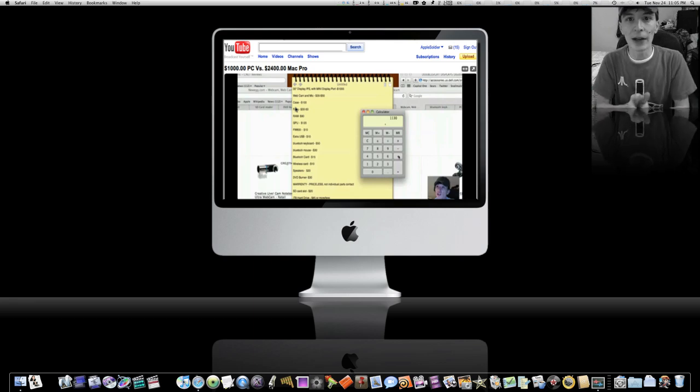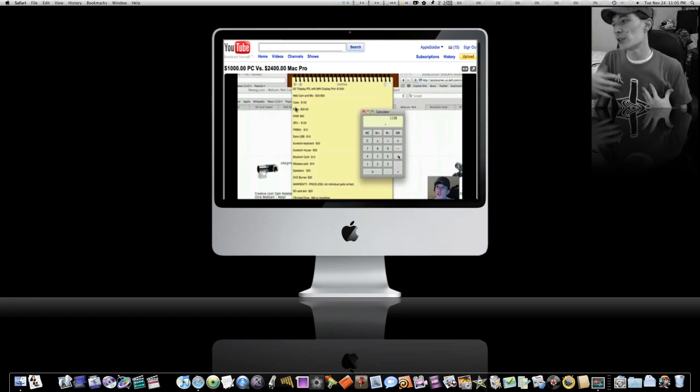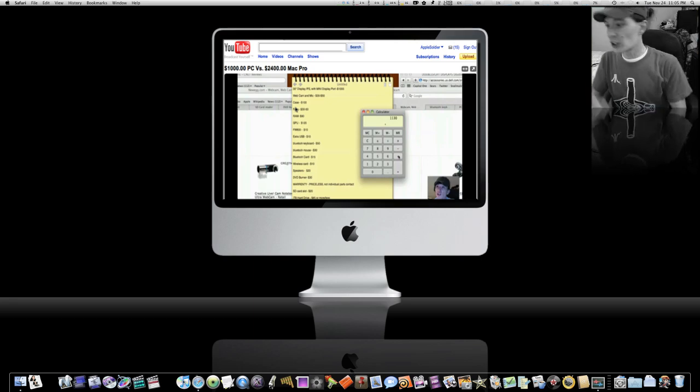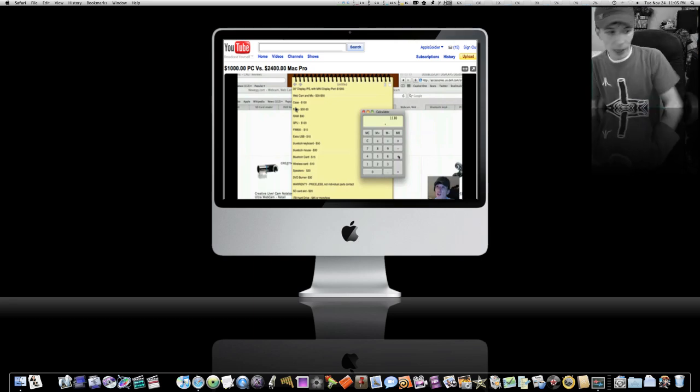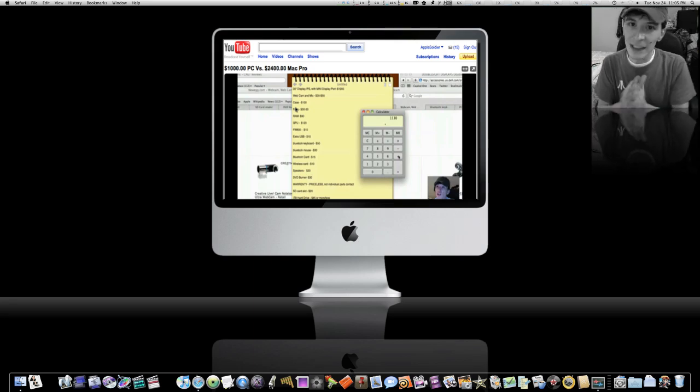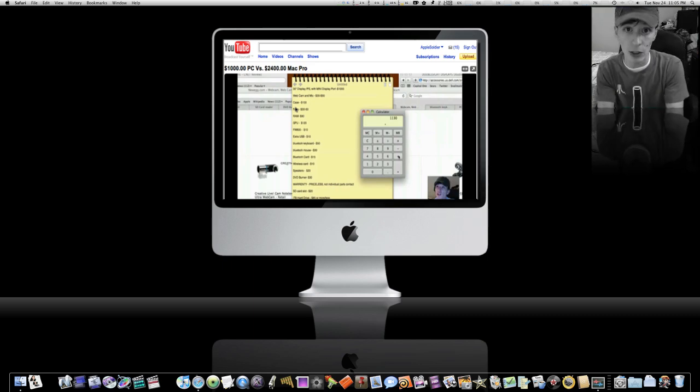I'm not comparing, well, I don't need a 30-inch monitor, so I'm just going to get a 20-inch monitor, now let's compare it to the 27-inch iMac. Or I'm just going to get two 24-inch monitors. Bullshit! I want to see spec for spec. Are you not getting this? Are you not understanding what I'm trying to convey to you?